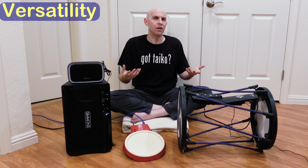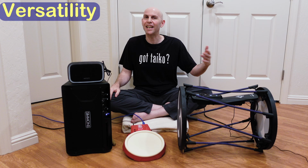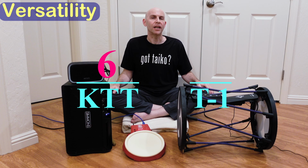It wouldn't look too out of place. So I would be comfortable using the Taiko 1 in an actual performance. So for versatility, the Timbre Taiko gets a 6, the Taiko 1 gets a 10.